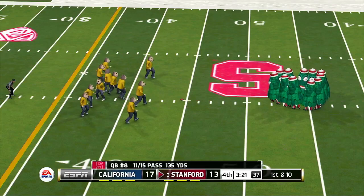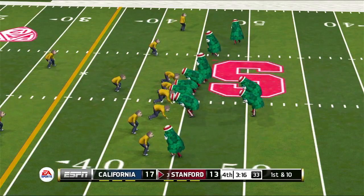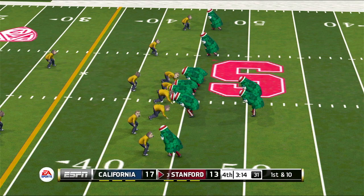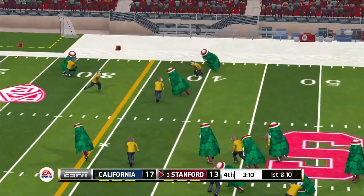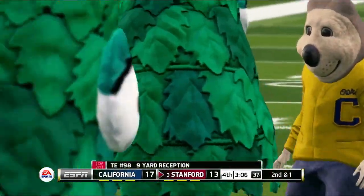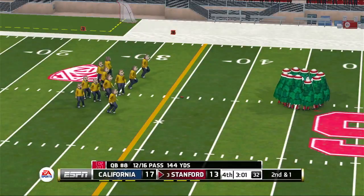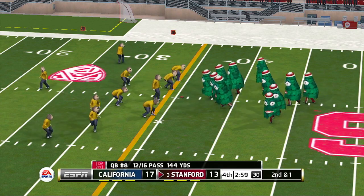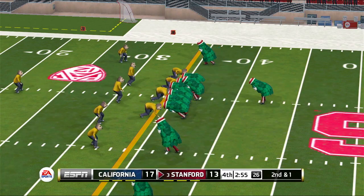This is the eighth play of this drive. Slings it. Brought down around the 35-yard line. Short yardage situation here. Second down and one. Just under three minutes to go in regulation.